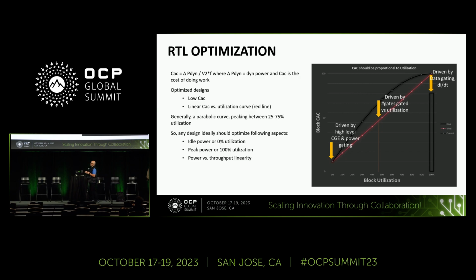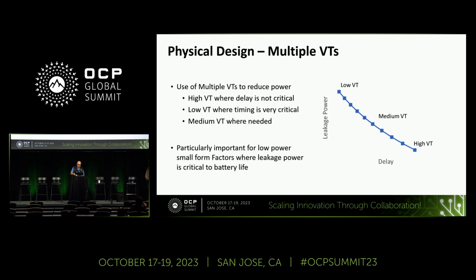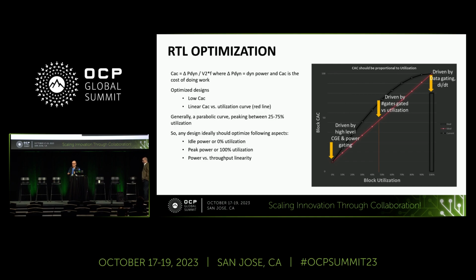So you can look at here, for example, this is on the RTL optimization. It's very simple: the switching capacitance is simply CV squared F. Okay, and so power is proportional to the switching capacitance.